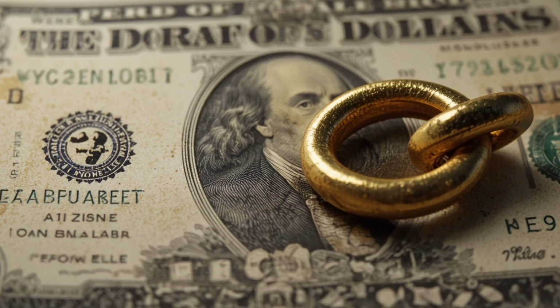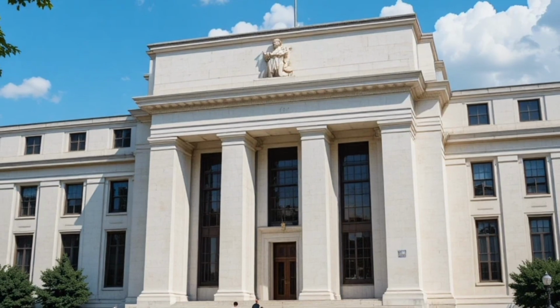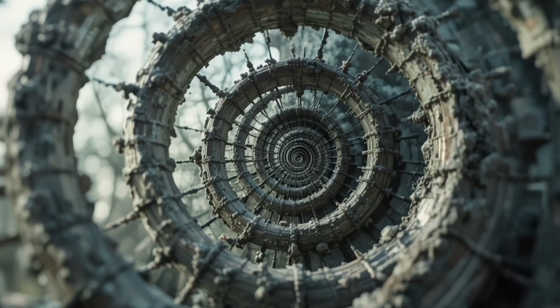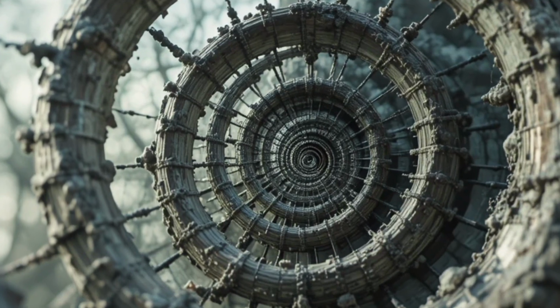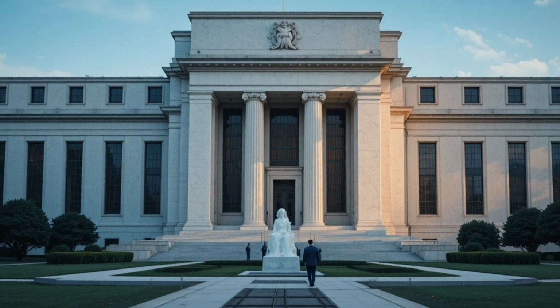Some call this financial repression, keeping rates below inflation to manage debt costs. It transfers wealth from savers to debtors, from the public to the state. It worked after World War II, when populations were young and growth was strong. Today, with aging societies and slower productivity, it's far riskier.